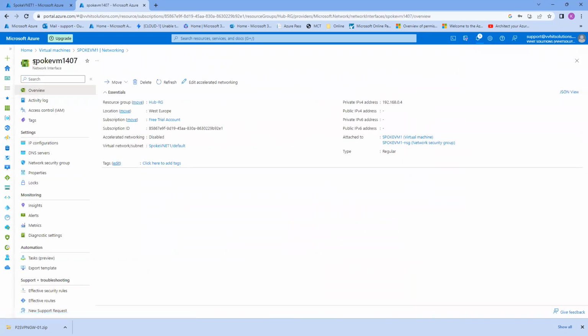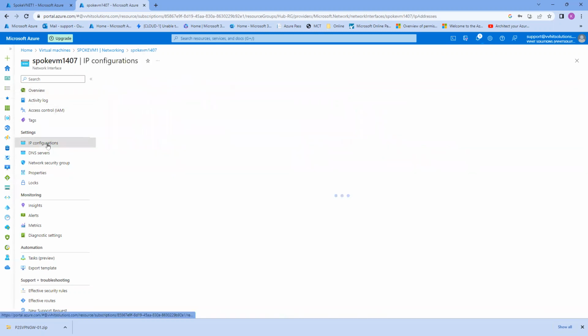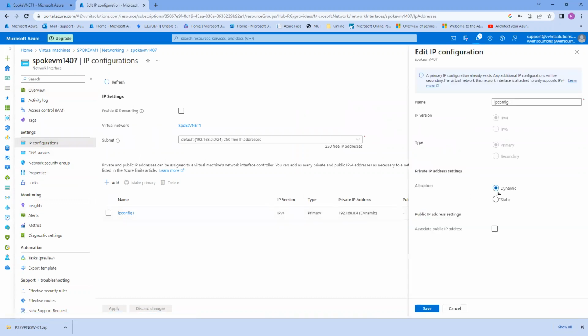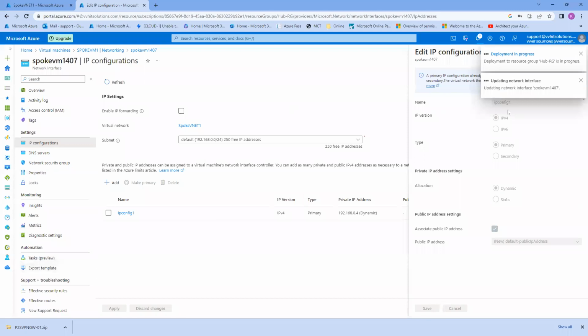To enable public IP, and this is for testing, in the enterprise you will not have a public IP associated with the network interface card of your VM. Even if it is associated, probably it could be a mistake. So you can always clarify with your team leads. So I'm going to configuration, click on the IP configuration, and associate the public IP address. If you already have a public IP associated, you can choose it from the dropdown. For this example, I'm going to create a new public IP address. Click on save here. It takes a few seconds to save the configuration and allocate the public IP for our virtual machine network interface card.